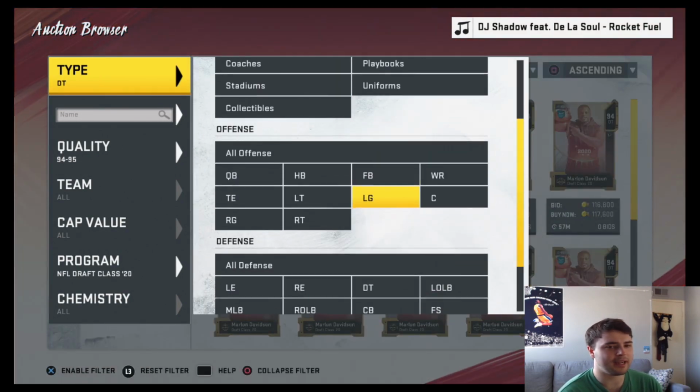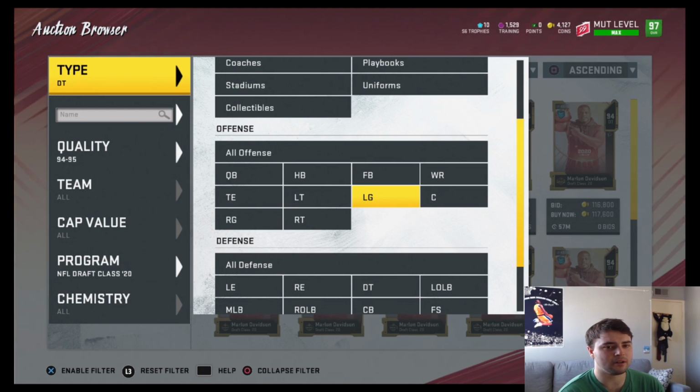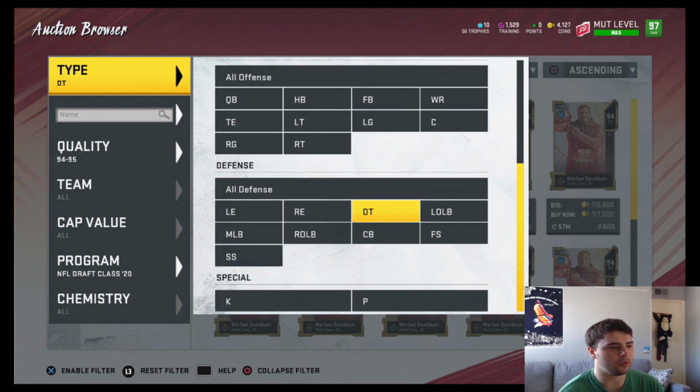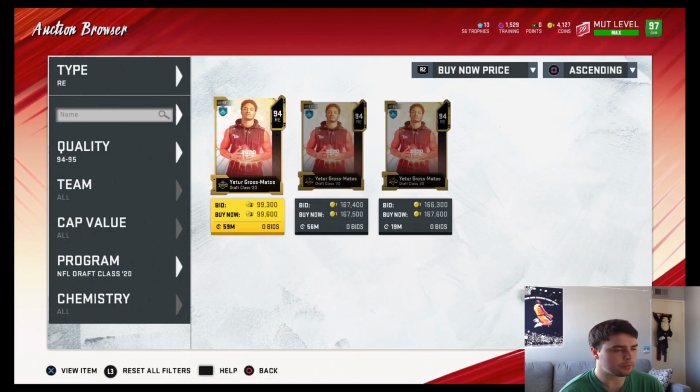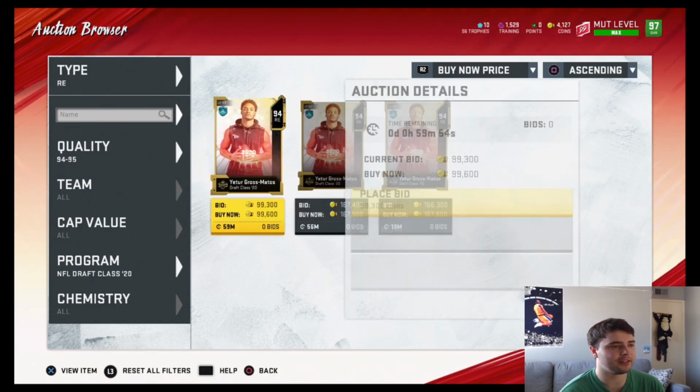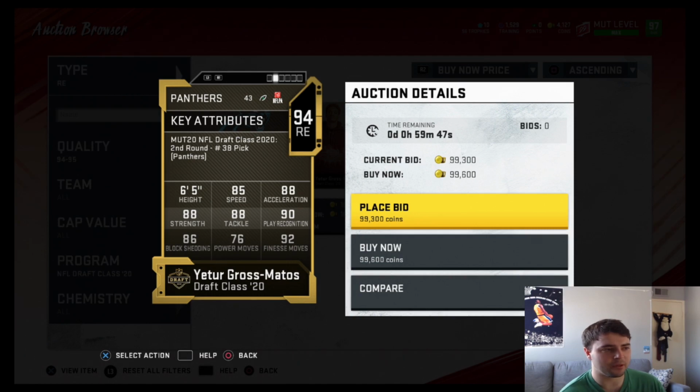So there was a right end and a D end, or left end, I think. No, just a right end that went in the second round as well. So we're going to go ahead, at least for the 94 overalls, right here, it's for the Panthers. So unfortunately for Steelers, we didn't get anyone in the second round, I don't believe, from what I've seen, which is kind of unfortunate. No upgrades for my theme team.